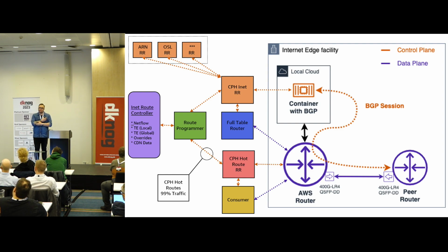So we have something called hot routes, where every single metro has its own view of what hot routes are. Our goal is to achieve 99% plus of hot routes locally programmed. So far we have built about 100 metros like this, and so far we have achieved 99% on all of them. For the 0.1% that is not a hot route, we do have our very regular full table router that sits on a stick in the back.